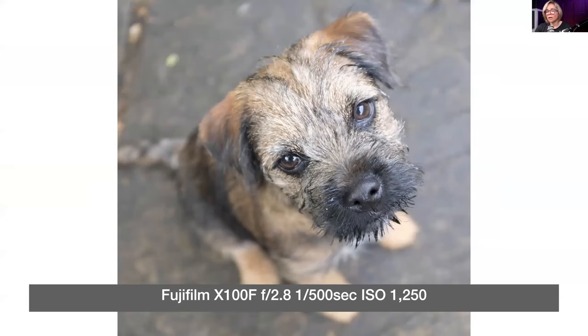And we couldn't have a SheClicks webinar without Otto appearing. This is when he was quite a young pup, again with the X100F. And I shot at 2.8 deliberately to limit the depth of field, so his eyes are the main point of focus. And I've used 500th of a second because he's a fidgety little thing and he was moving around quite a bit, which means that the sensitivity, the ISO, has gone up to 1250.